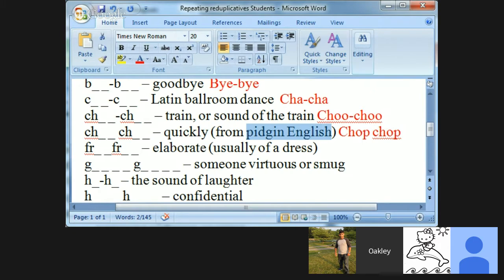only used in command sentences. Bring me something, chop chop. Or do something, chop chop. To be honest, it's not like saying please hurry. It's a little bit demeaning. It's a little bit condescending. It's like something you would say to a servant. So maybe it's not used that often anymore because it's not exactly politically correct. But I've heard it once or twice in movies and such.